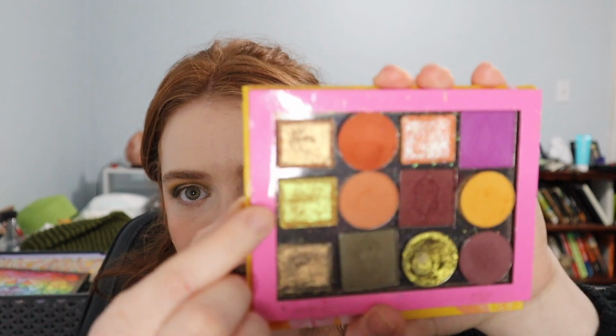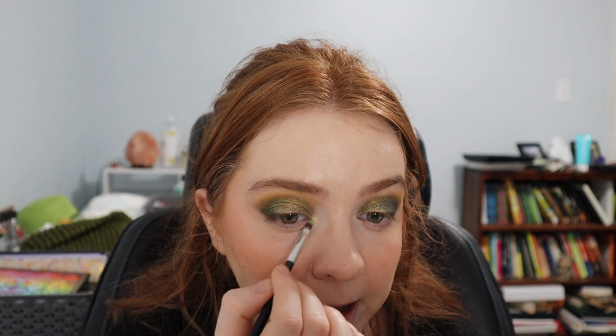What else do I need to do? I guess that's my inner corner. What do I want to do on my inner corner? I think I am going to take this shade in my Good Sport But Better palette. I want to say it's Embellishment from Cleona. Let's see. Yes, Embellishment. I'm going to take that and lightly put it on my inner corner. It's not technically an iridescent shade, but with a light hand, it works on the inner corner for me. And just like that. I don't even think it's picking up on camera.